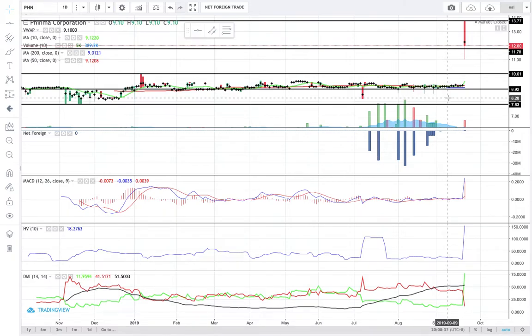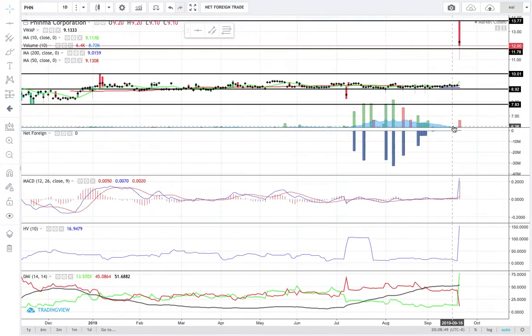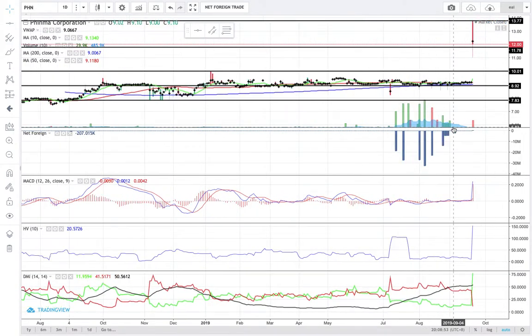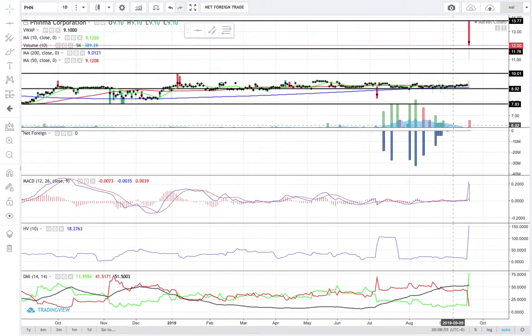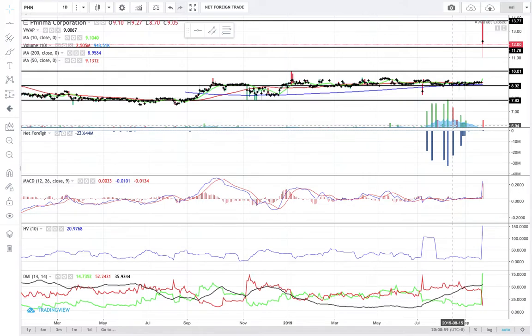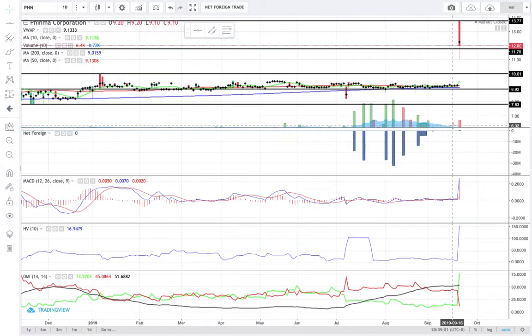I'm not actually reading disclosures. I'm purely focused on data and technical analysis, only on price action here. So support is at 11.8. Resistance is at 13.8. Should it break below 11.8, 10 pesos per share is waiting as the next support level.